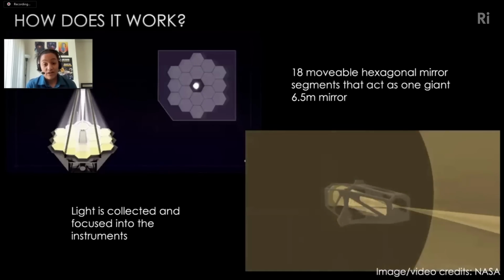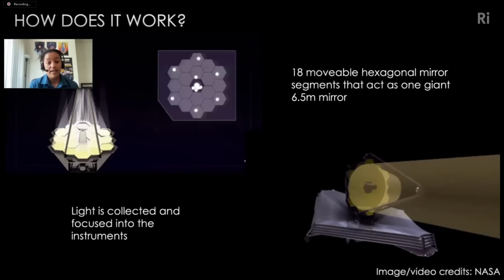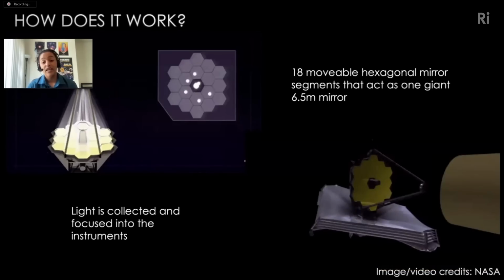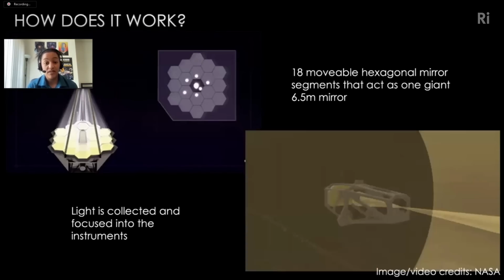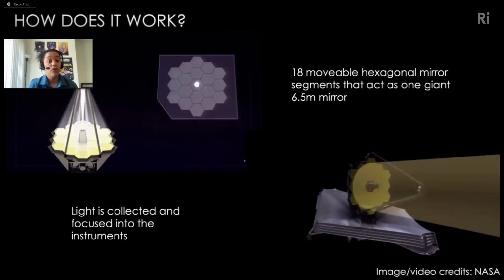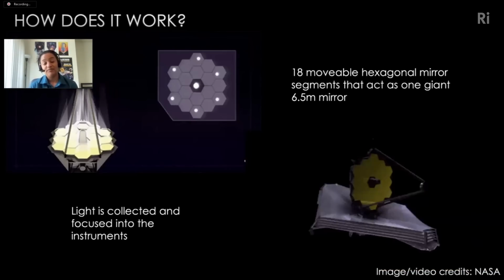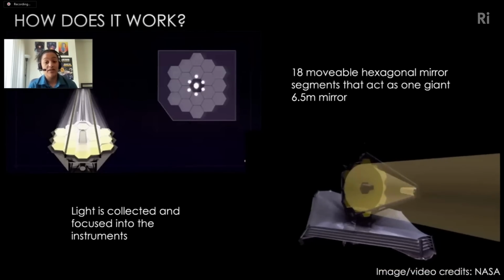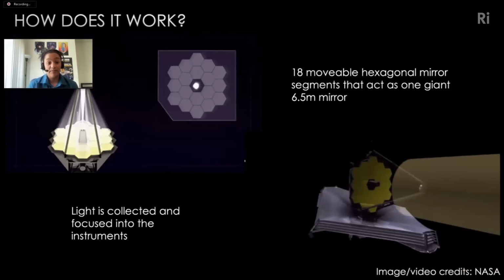The main job of any telescope is to look at distant objects. It gathers light from those objects and focuses it either into your eye, like a telescope you would have at home, or into an instrument or multiple instruments if it's bigger. JWST is unique because it's the first ever space telescope with movable mirror segments, and they need to be movable so that we could fold the telescope for launch, and also so we can adjust the focus remotely at any time, so we never run into the problems that happened with Hubble where we're out of focus and have to fix it. Each segment can be moved independently from one another to manually focus the light into the central detector and back into those instruments. We'll get to each of those 4 instruments later on.